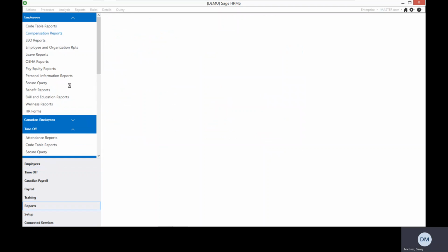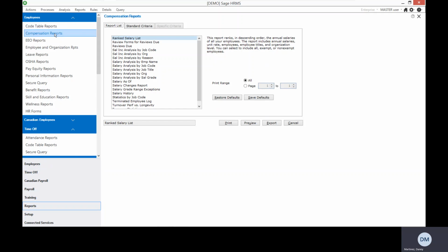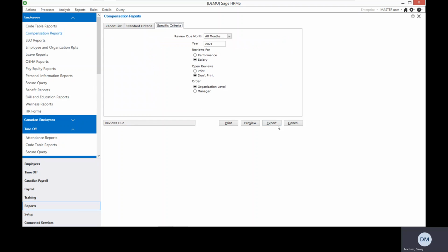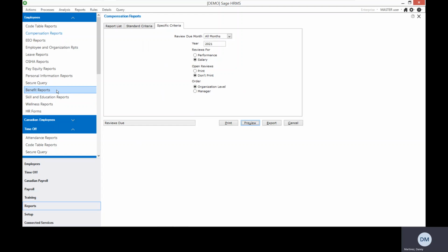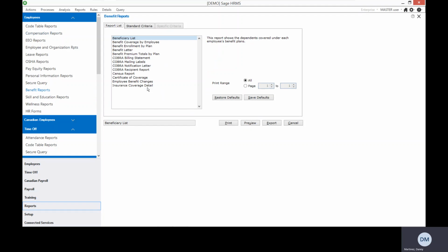And also out of the box, you will get a plethora of reports. So HRMS has many compensation reports, reviews due, everything is on demand. Once you do the criteria, it generates a nice report. They can be exported to Excel. If you have the alerting mechanism, a lot of these reports can be generated on your behalf. There are benefit reports, coverages by employees, we have safety reports, and we also have secure queries.